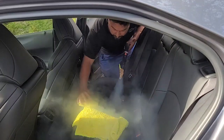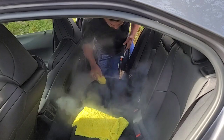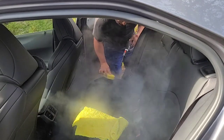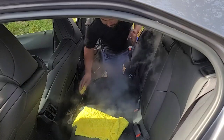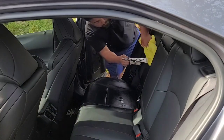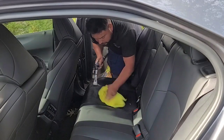We didn't use any harsh chemicals today, or pretty much no chemicals on the interior today. It was all steam clean, thoroughly. I'm using this sponge. I literally forget the name of this sponge, but I purchased it from the Chicago Auto Pros website, their supply store, and it works really well for leather seats. It removes any buildup that your leather seat has without damaging it. It's really a nice little tool to have.